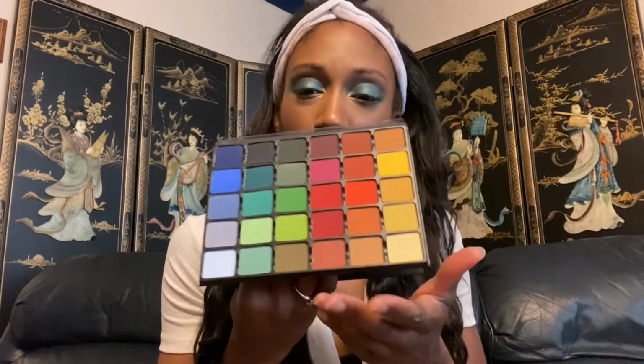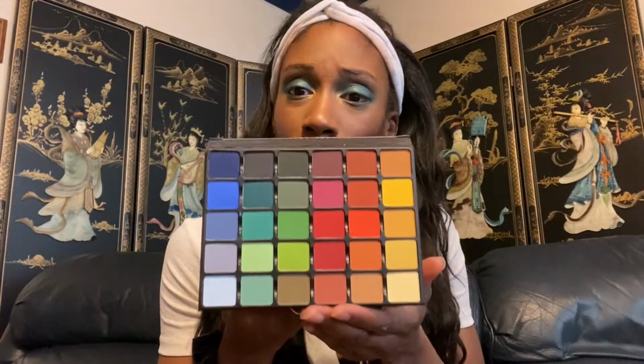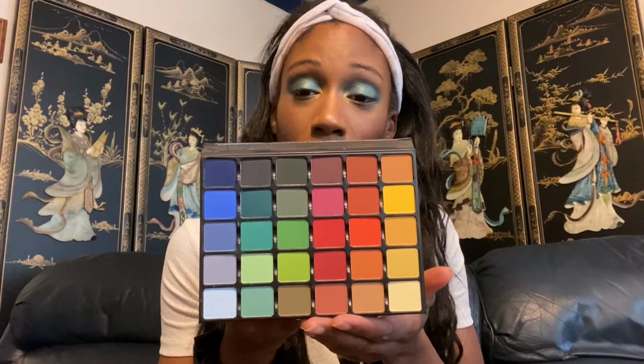So, yeah, but this is what it looks like. I think it's gorgeous. And I'm glad I caught a deal I did at Beautylish. So I got it, and, you know, there you go. And I'm happy with it.